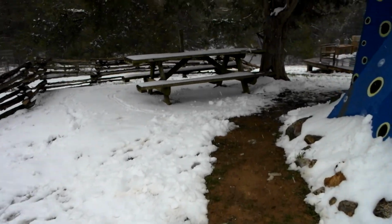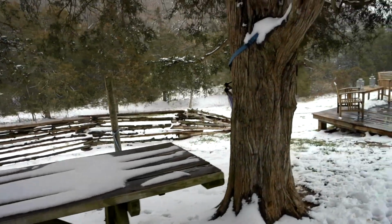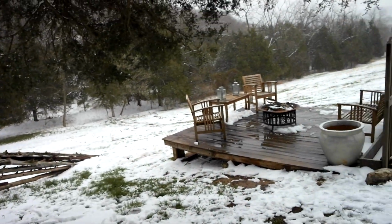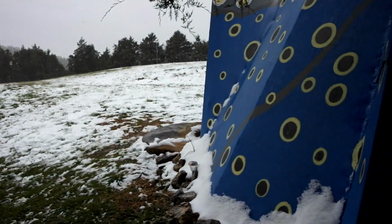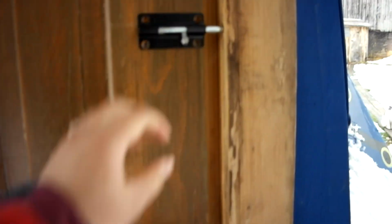And then here's a little sitting area. Little swing. And then the fireplace where we're cooking our food later. And then this is the entryway to the teepee. Welcome. And just open.